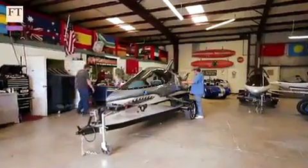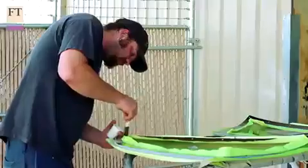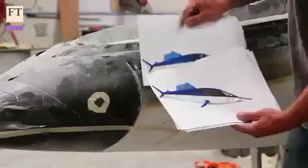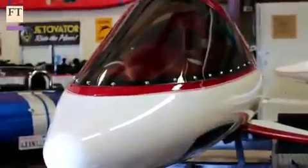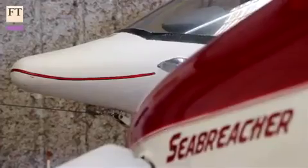Inner Space was set up 15 years ago by a New Zealand boat builder and an American engineer to develop watercraft that can mimic the playful antics of dolphins. So it made sense to give the composite vessel a matching shape. Sea Breacher is a completely custom-made watercraft. No two are exactly the same.